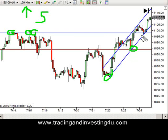So use basic things like channels. You say, okay, we have resistance up here, and if the market gets down to this level through here, we're likely to have support. And if the market gets down to this trend line, we're likely to have support. So now we have 2 levels of support. Simple, basic analysis that can really help your trading.